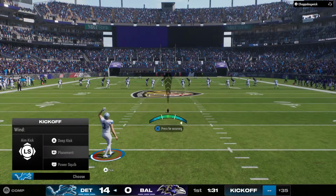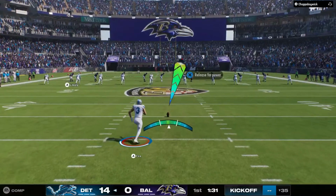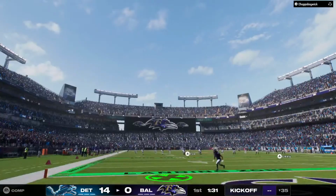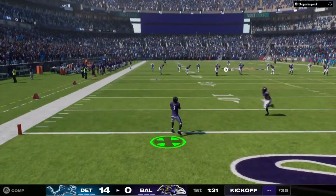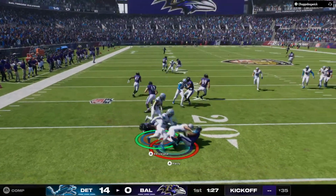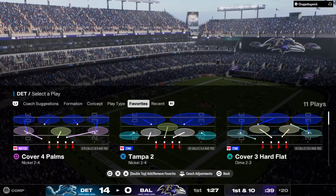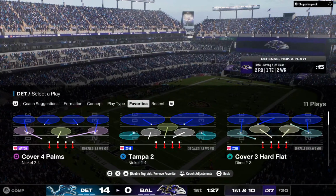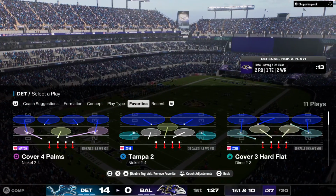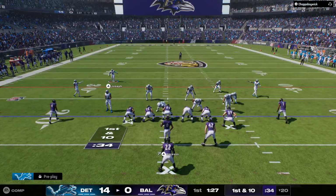Jeff Fox to kick off for the Lions. Both teams ready to go once more as the kick's away. Hardy now with the return. And he'll manage to get this back only to about the 20-yard line. So they come to the line for first down and 10.